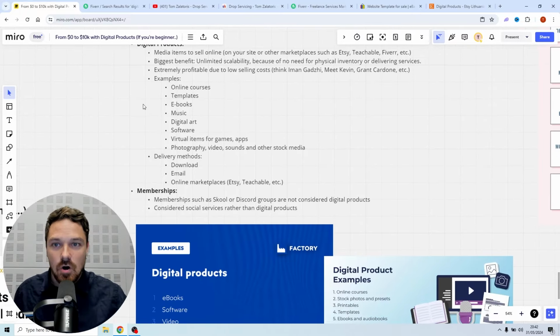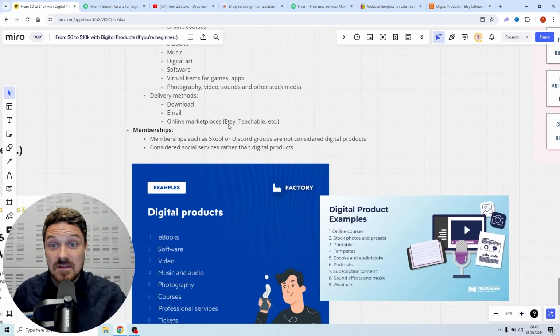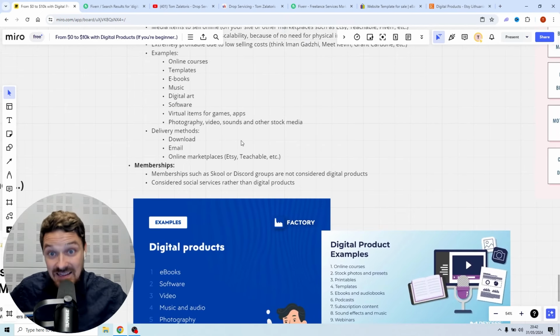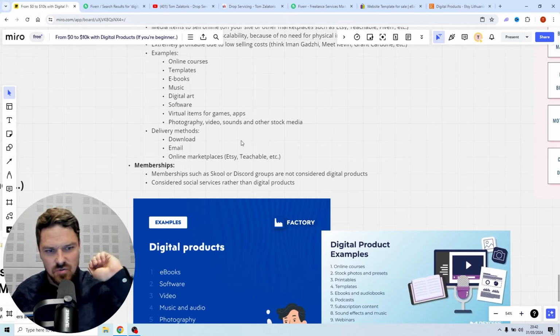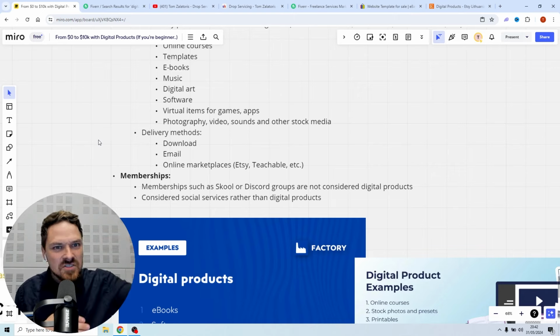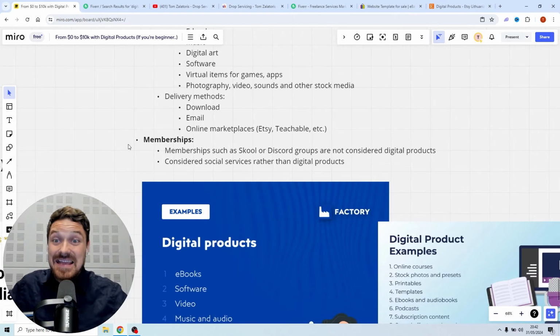So examples of digital products would be online courses, templates, ebooks, music, digital art, software, virtual items for games. For example, my friend is developing Roblox items, fashion, swords and things like that for the Roblox platform. This is amazing, and he's making money with that as well. He lives in Dubai. Really cool guy. Photography as well, video, sounds, and other stock media. And the list goes on and on. I'll give you exact niches, over 150 niches in this video.